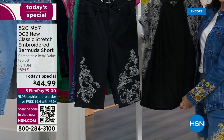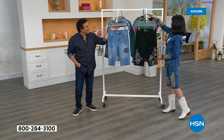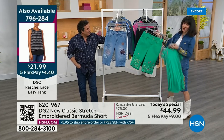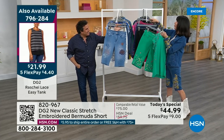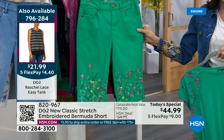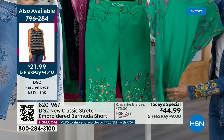The tee looks so great with that. And then, all right, let's see what we have left here. The Kelly Green, the Kelly Green. 400 remaining, and we're starting to lose sizes already in that Kelly green.